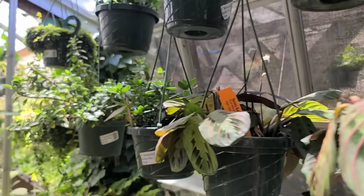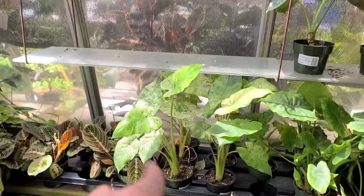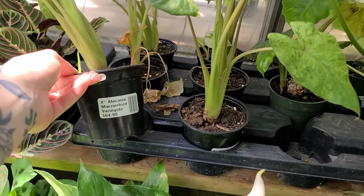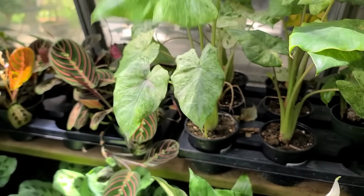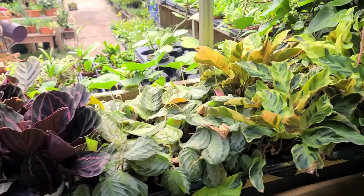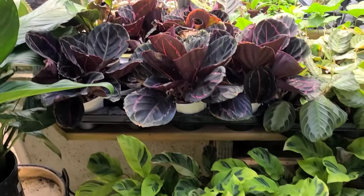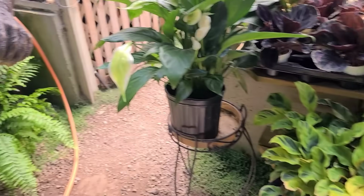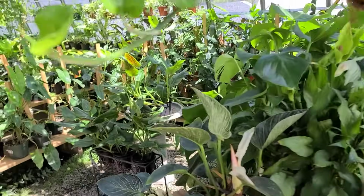Some Maranta goldfish plants. These variegated Alocasia macrorrhiza. I don't know if I'm ever saying that properly. Calathea yellow fusion, some silver band Maranta, Calathea dotty, some rattlesnake. They've got all the peace lilies. All right, we skipped over literally everything in here.